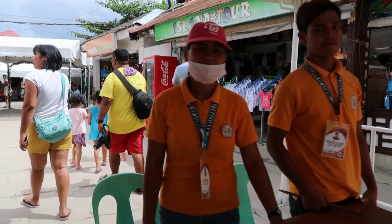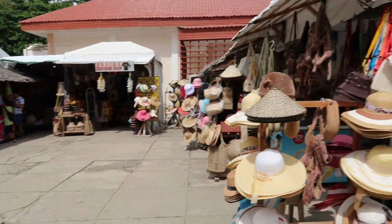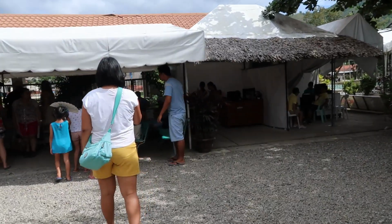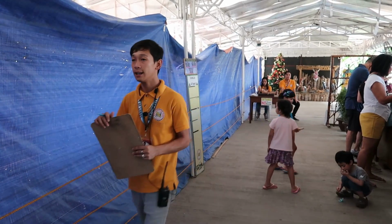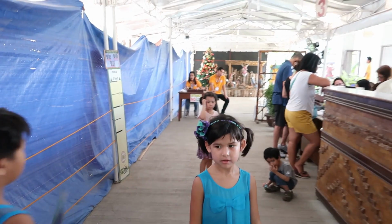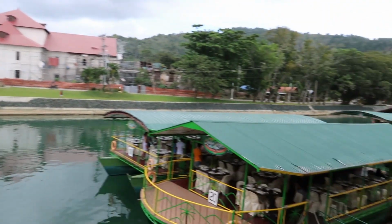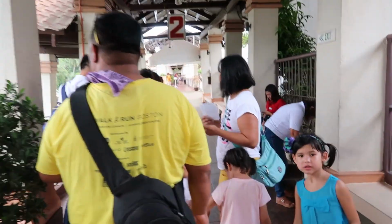Hello, good morning. Payment time, then height check. If you're less than 4 feet, then you're free. Of course, otherwise, you have to pay. Loboc Church. Falling in line for our turn. Here's your pai pai. Get your pai pai.